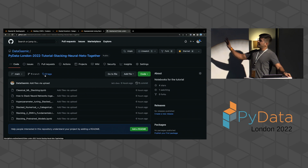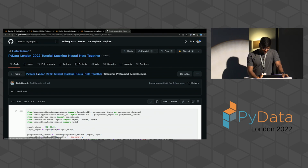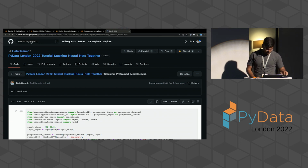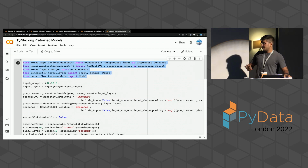I did not bother to make this code completely on my own because there was a good article online. I'm going to add a link to that article pretty soon. Right? So from the Keras applications, we get the DenseNet, we get the ResNet, we use concatenate, all the things that we talked about, the fundamental additions.